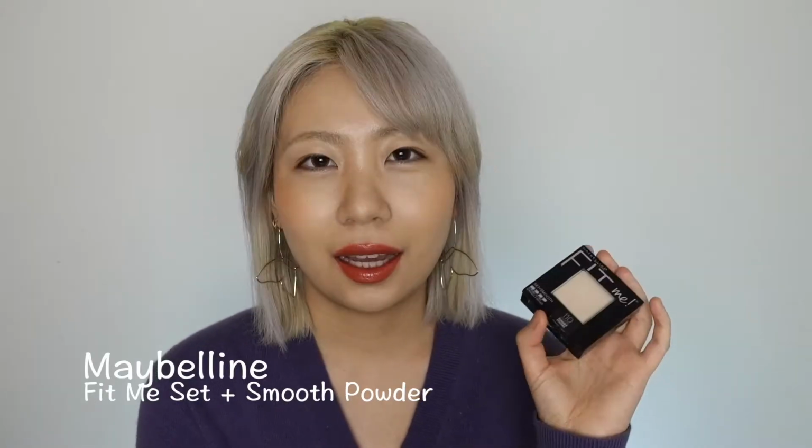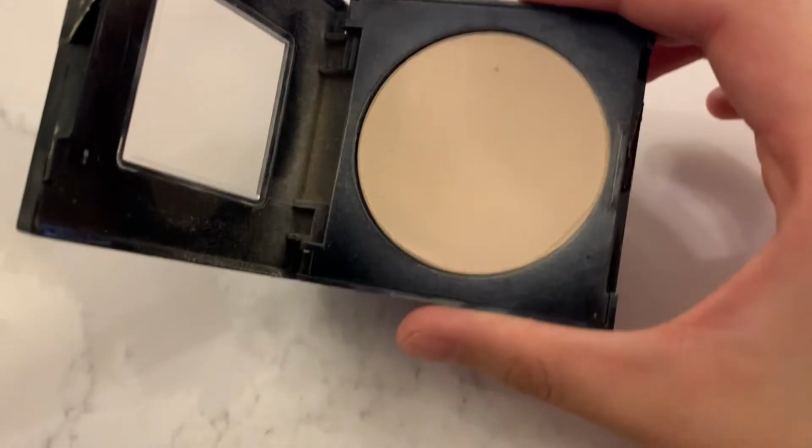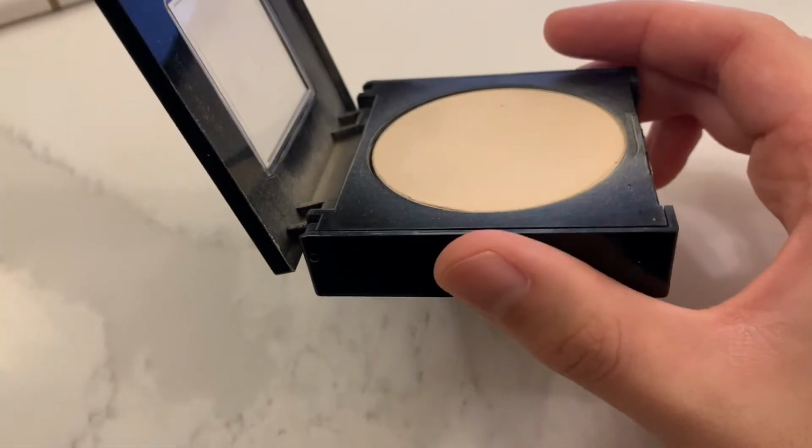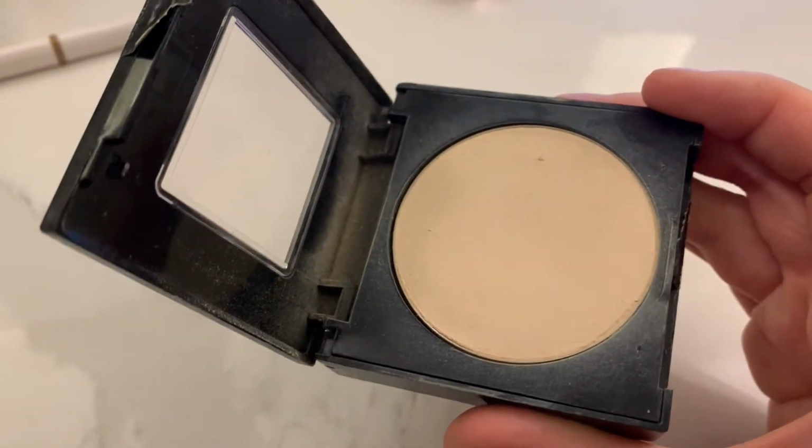And next item, the item that I had the least progress so far, is the Maybelline Fit Me powder, and it is the normal to dry version. I've had this in my project pan since the beginning of the year, and it weighed 50 grams. When I weighed it for my last update, it weighed 50 grams. When I weighed it today, it still weighed 50 grams. I cannot believe it. I really have been using this every single time when I wear makeup since having it in my project pan, and I have no idea what's going on.